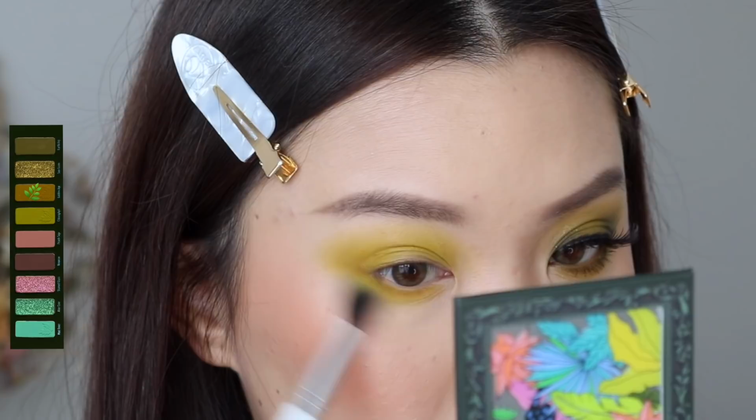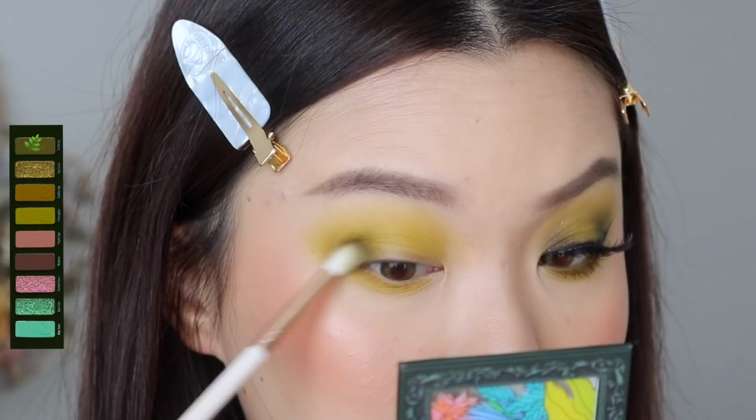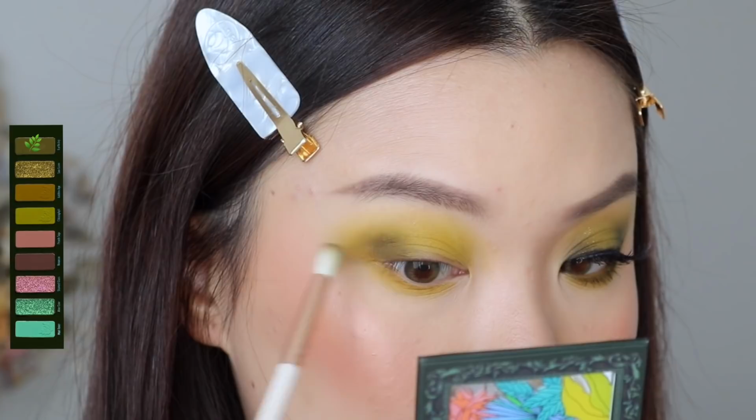And next, going into the shade Earthship, I'm taking a smaller blending brush and I'm going to focus this at the outer corners of my eyes. You can see that I'm just stamping on the product there to get the most pigmentation and then I'll slowly start blending that shadow out using windshield wiper motions and then going back in with circular motions. And you just want to take your time blending this out.